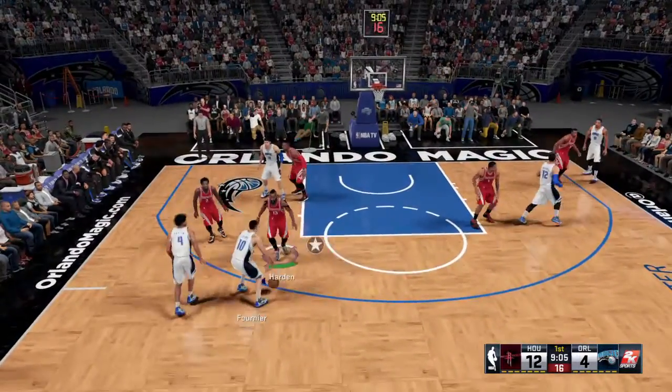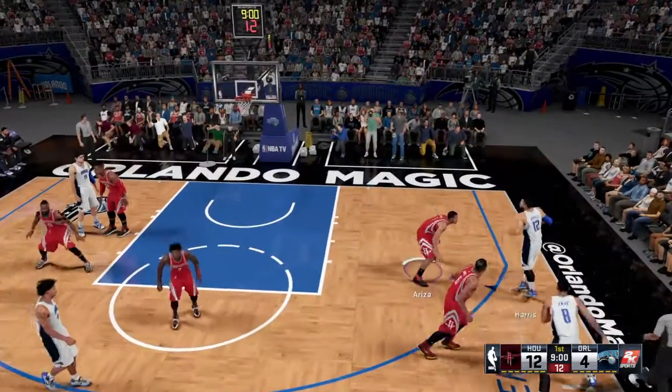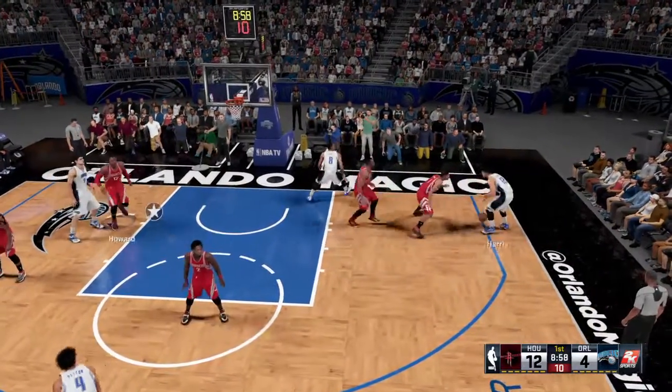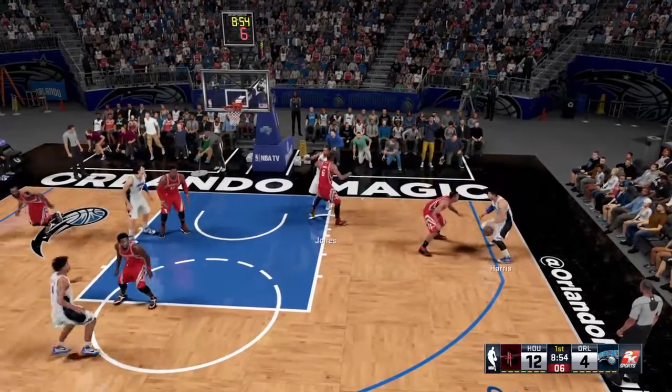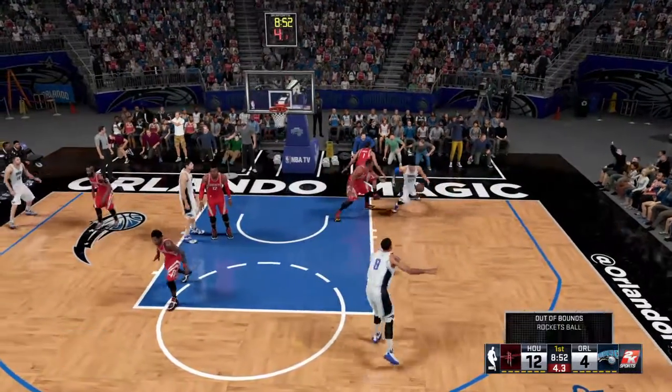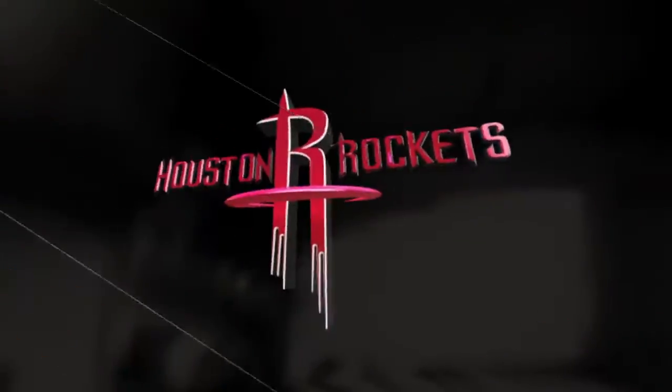Here's Payton. James Harden picking up that last basket. Fry dishes to Harris. Shot clock at 6. Out of bounds. Houston takes possession. All right, a chance to check out stats for Harden.